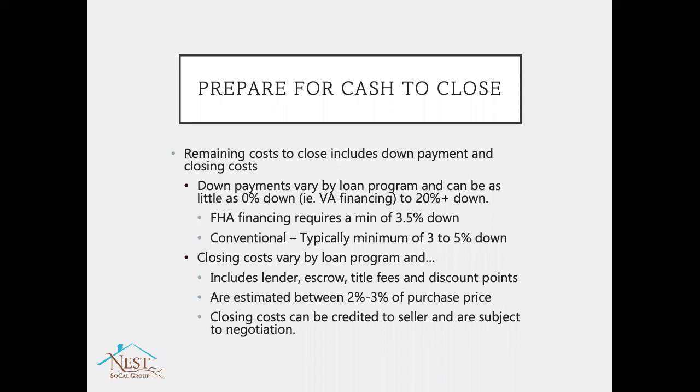And then closing costs in general, if it's just basic closing costs and you're not paying down interest rates, you're looking at anywhere between 2 to 2.5%, sometimes up to 3% of the loan amount. So if you're putting a 3% down payment, you're also going to have potentially up to 3% for closing costs. So you better make sure you've allocated that amount of cash.